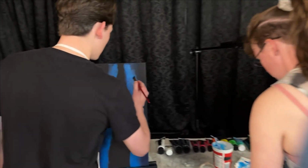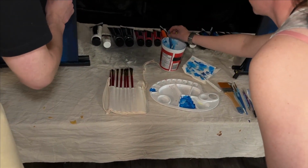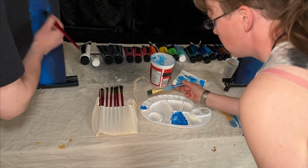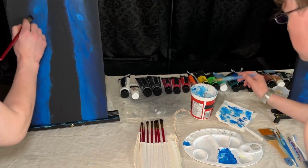Yeah, there's still a whole bunch in here, but I moved the bulk of that paint over here just to keep it from drying out real quick. And I'm just gonna kind of bathe it in some water just to keep the surface from drying out.